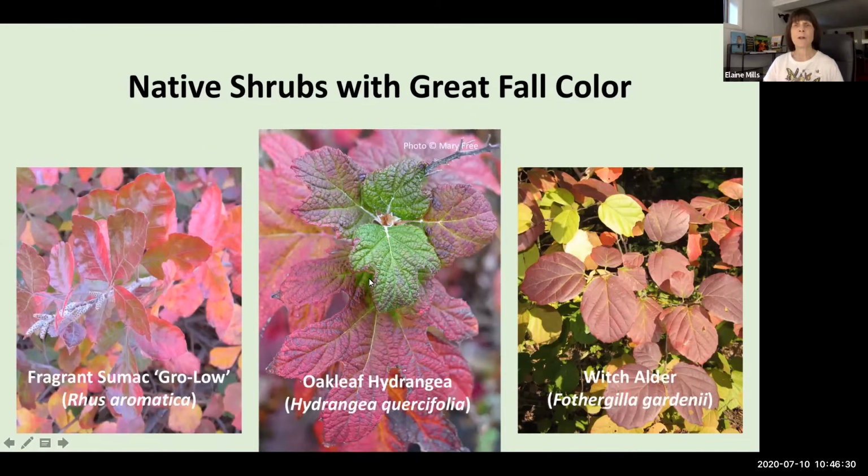Oak leaf hydrangea is one of the native plants that I think is becoming a little more popular in our area. I've seen it in a number of yards. It's attractive throughout the growing season with these interesting oak leaf shaped leaves. And then in the fall, those leaves take on a wide range of colors.